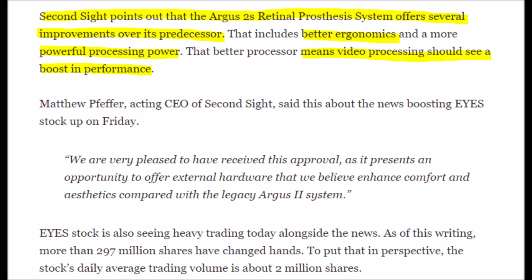The acting CEO of Second Sight made a statement that says this, and I quote, "We are very pleased to have received this approval, as it presents an opportunity to offer external hardware that we believe enhance comfort and aesthetics compared with the legacy Argus 2 system." However, the really astonishing thing to me was the amount of pure trading volume that EYES stock received. Normally, EYES stock has an average of about 2 million shares that are traded daily, but once FDA approval came, there was 297 million shares that were traded, and as of the time of this recording, over 700 million EYES shares are being traded. But what do you all think of PLTR stock, SNDL stock, and EYES stock?